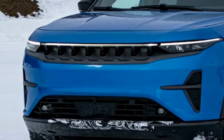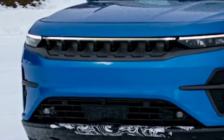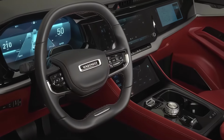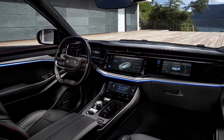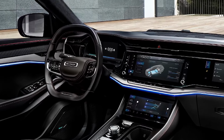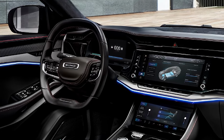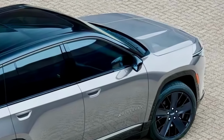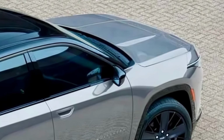Jeep is positioning the Wagoneer S as a premium offering, with prices expected to start around $75,000. For an electric luxury SUV with this level of performance and features, it's competitive. Jeep has confirmed the arrival of its first EV for the United States, with the 2025 Wagoneer S set to hit the road in the fall of 2024.